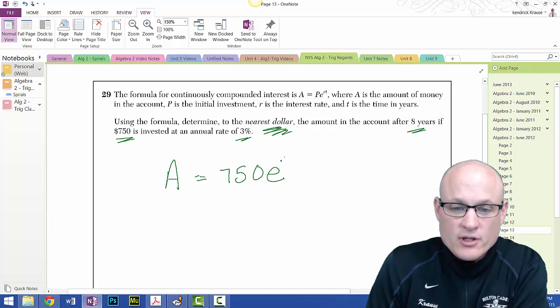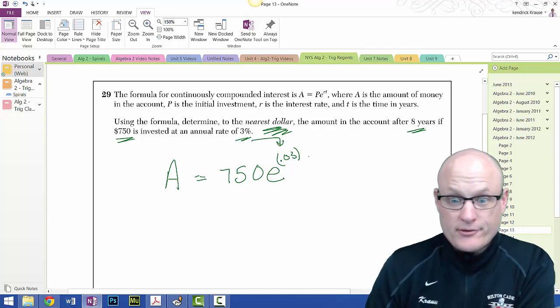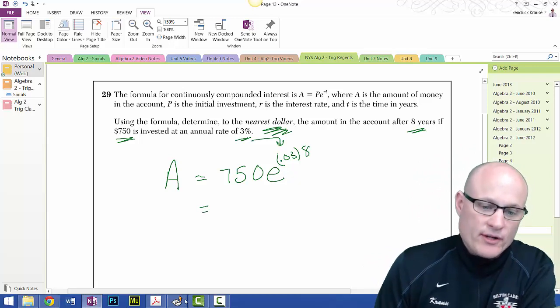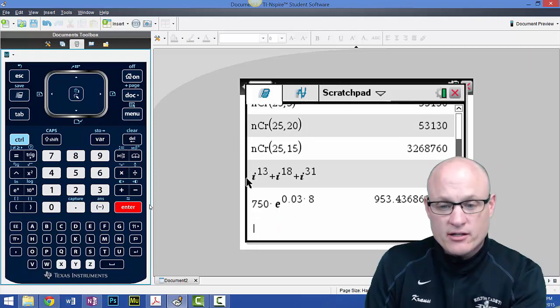e to 0.03. There's the only tricky part. You had to realize that you had to put 0.03 times 8. Come on, man. Oh, wait, hold on. You have to know how to put this in your calculator, too. 750 e to the 0.03 times 8 equals, oh, look, $953.